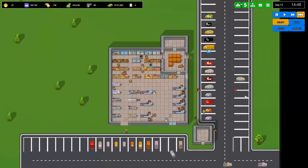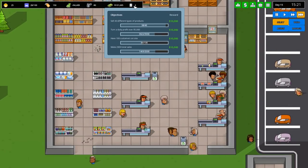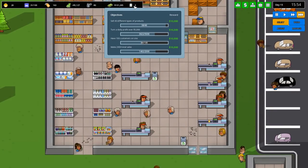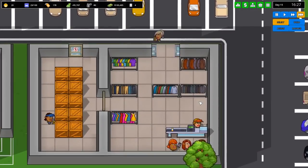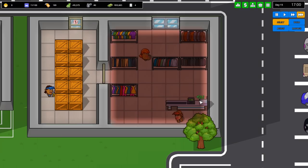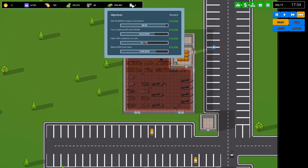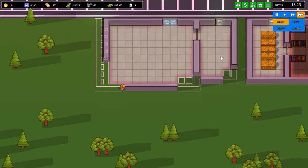Okay, how's this store up here doing? 27 people on the lot. We've got daily objectives, so 40 types of products. That should go pretty well here. Looks like we have a rather slow cashier down here. All right, earn a daily profit of over $5,000. Make a total of 2,000 sales. Not quite there, but it should be okay.